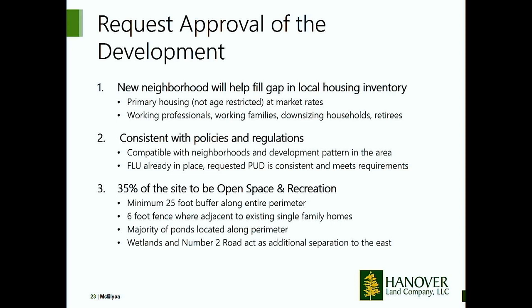It's in your agenda packets. So we hope that you too will support the project and vote for approval tonight. Thank you for your time. Sorry it was so long. If you have any questions, I'd be happy to address them. Person in the back, I see a hand waving back there. If you could come up to the podium, please.